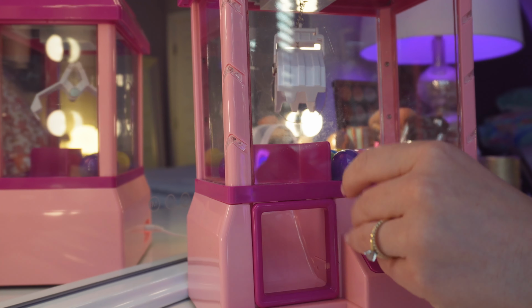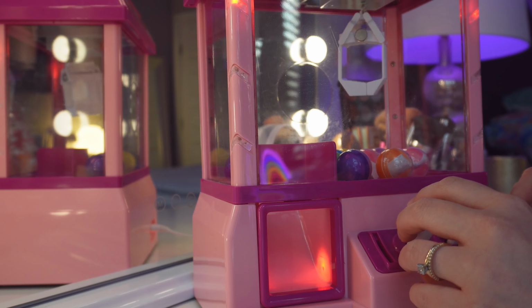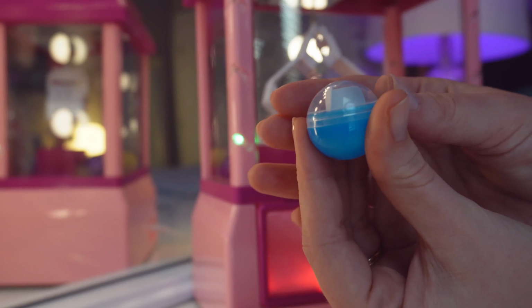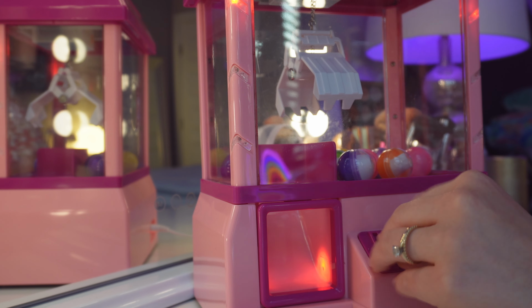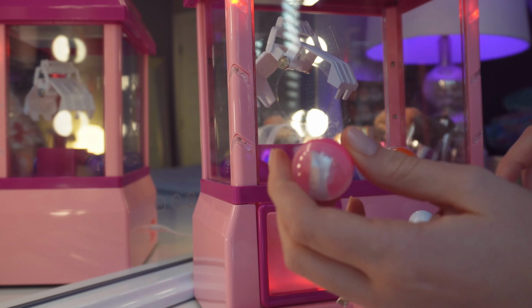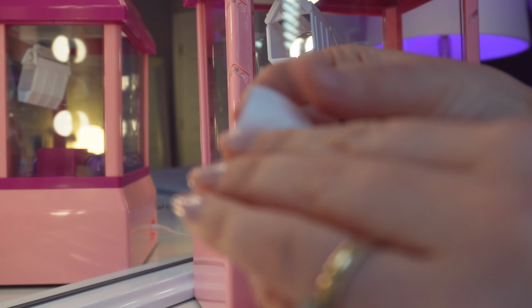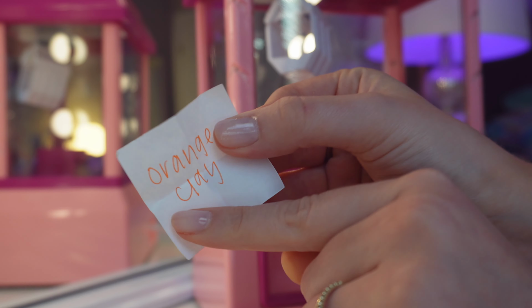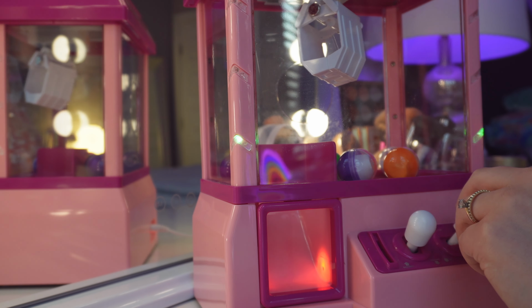Okay, guys, we have four more that we need for the last mystery bracelet. We started off with the blue one. We got extra happy, you guys. This is what I wear on the daily. Oh my gosh, we're gonna be twinning. Let's put another coin in. Okay, we got a pink coin. Oops. We have an orange clay bracelet, and we need two more.